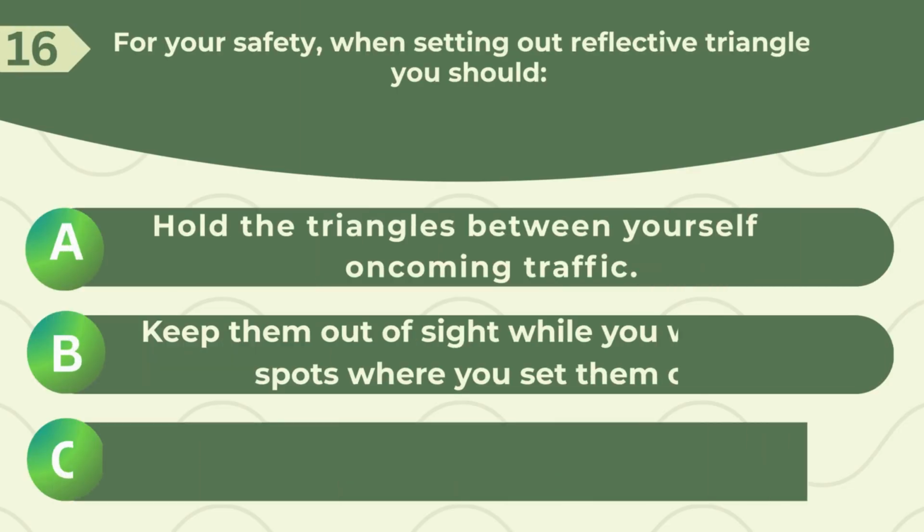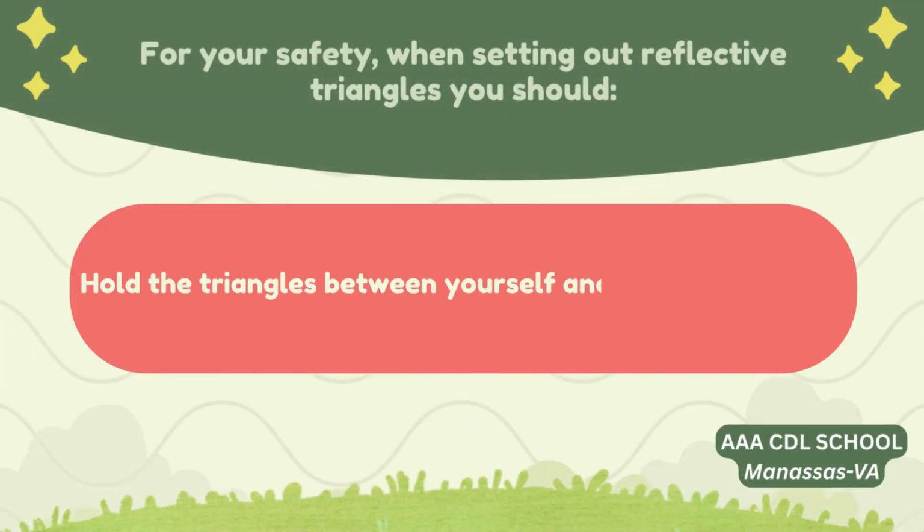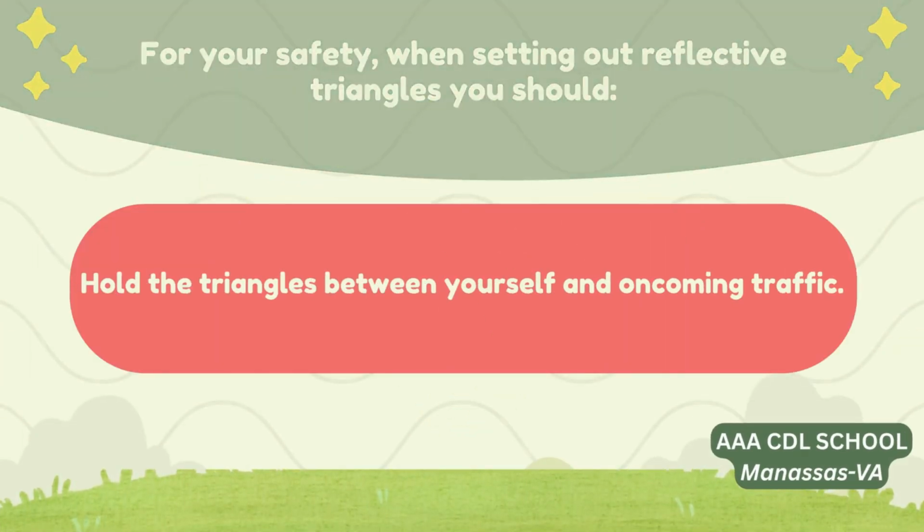For your safety, when setting out reflective triangles you should A. Hold the triangles between yourself and oncoming traffic. B. Keep them out of sight while you walk to the spots where you set them out. C. Turn on your flashers. Correct answer: hold the triangles between yourself and oncoming traffic.